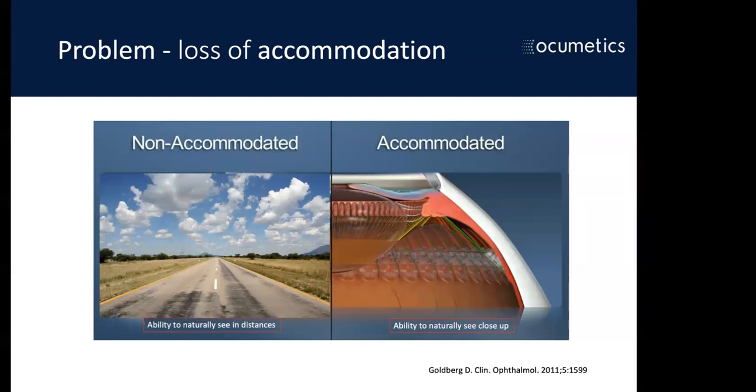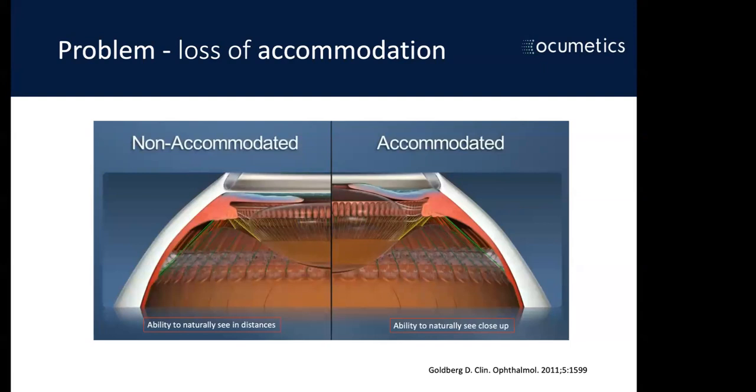Well, I'm going to go back one slide. I'm going to ask everyone if they could see my pointer here. We have this thing inside our eye called the lens, the natural crystalline lens. Some of you are aware of LASIK. LASIK works on this part of the eye, which is called the cornea, and I don't have a full cornea, but that's what this is here. That's where LASIK works.